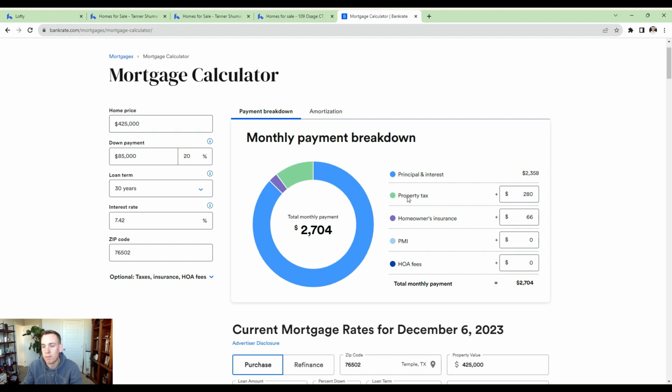Property taxes are going to vary basically by county. So every county is going to have a different tax rate. So we'll figure out what the taxes are on this one and we'll plug it in. Home insurance, this is going to be different for everyone. Depends on your area, if you're in a flood zone, anything like that. So these are all different factors that can change everything for you.